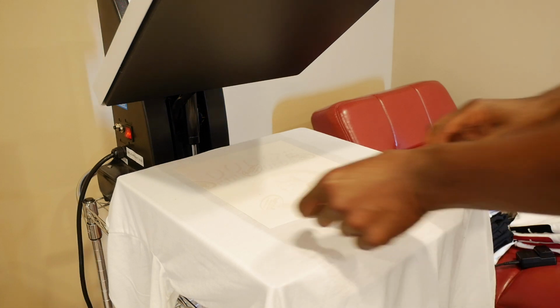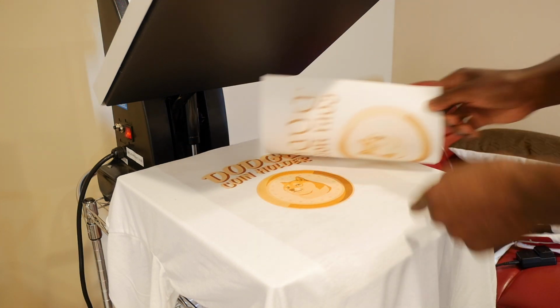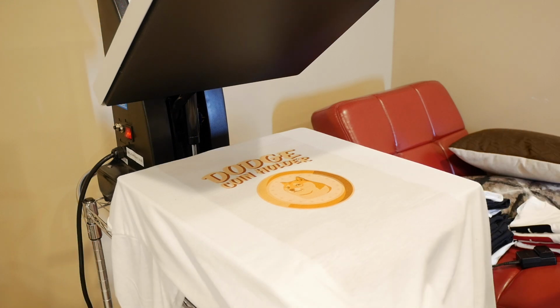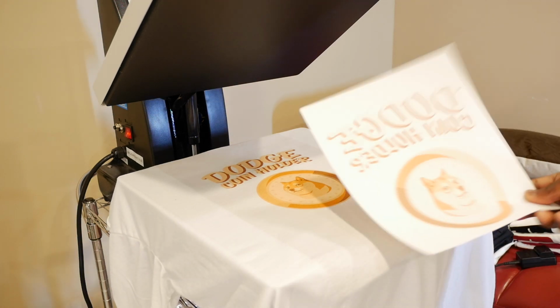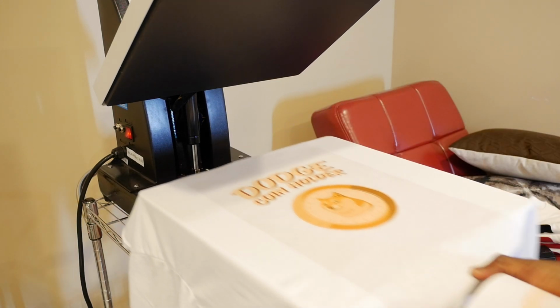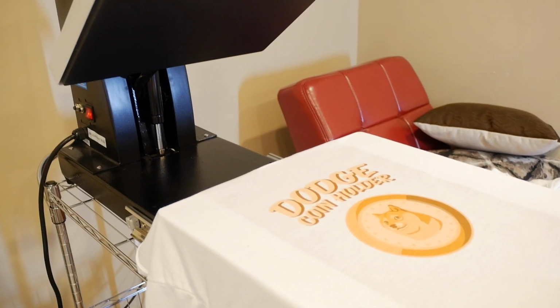Now we're going to remove our paper. And you see how magical that is? I mean, look. Look at that, guys. I mean, you see that?